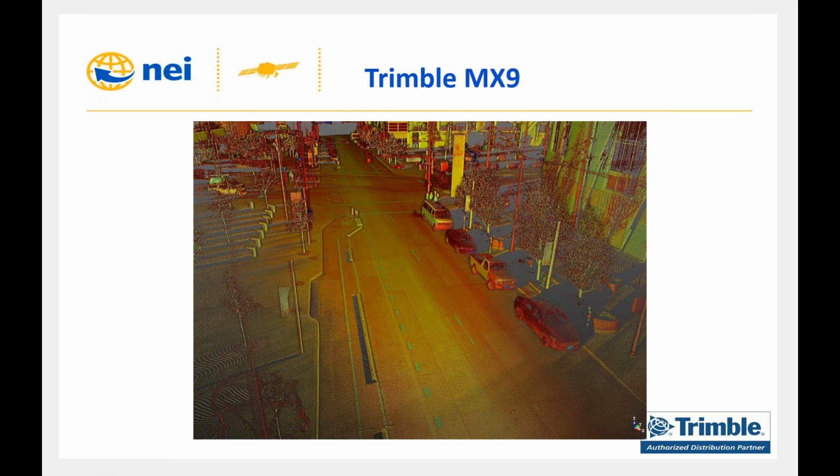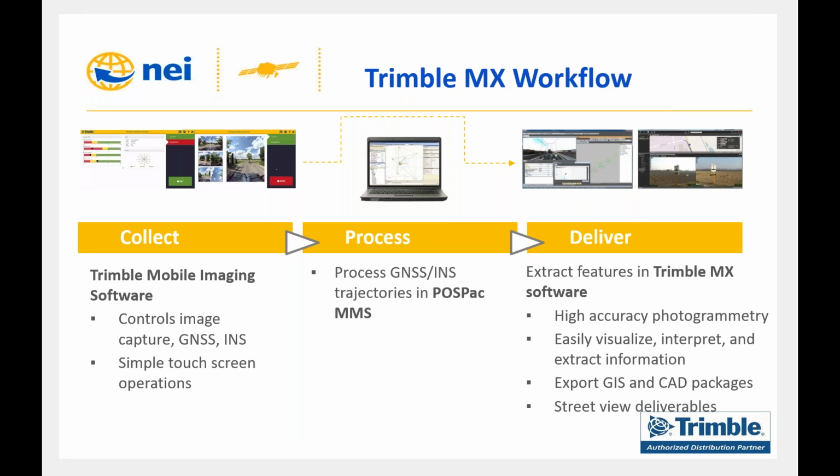And here's a nice photo of some data in the city. And a quick recap. Again, you'll collect data in the field on your own tablet or device. You'll process it back in TBC, also utilizing Applanix POSPac to adjust the trajectory. And then finally, you can export and deliver this data in many different types of industry standard formats that can be pushed out into ArcGIS and Esri and really anything else that you might be using in the back end.